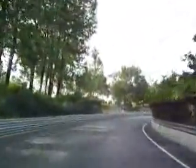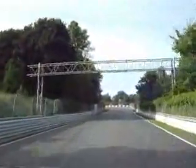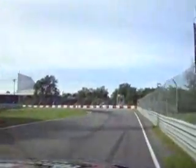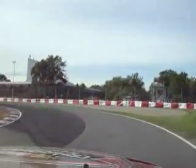Again, very important to be smooth through here so you don't get the car unsettled. Typically stay in the middle of the racetrack here. We don't want to get out too wide because we want to get to the right hand side of the racetrack. This is our sharpest turn to the left coming up. So we want to stay to the right early, get our braking done in a straight line here to settle the car before we turn into the left.